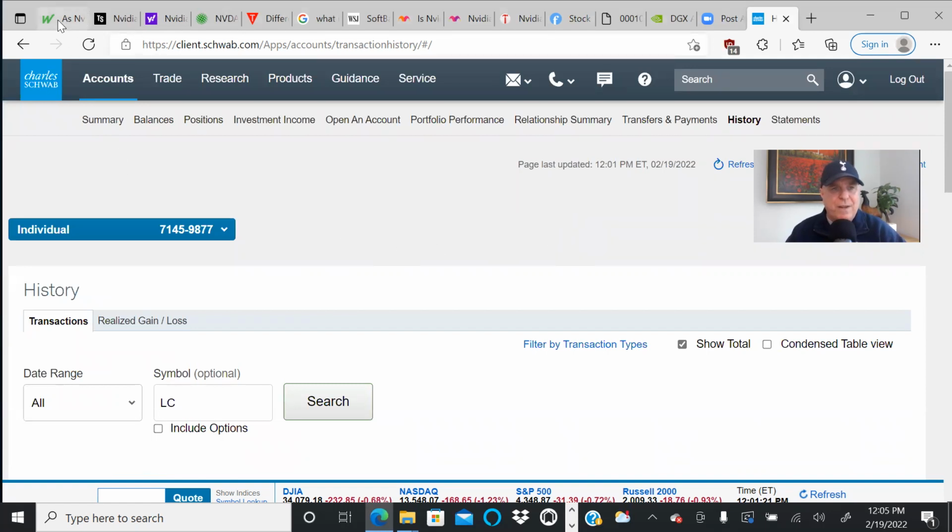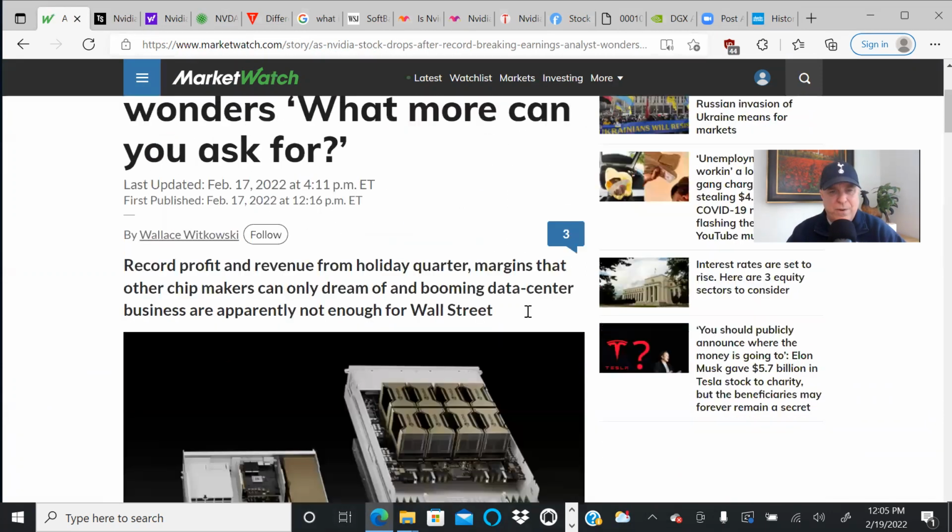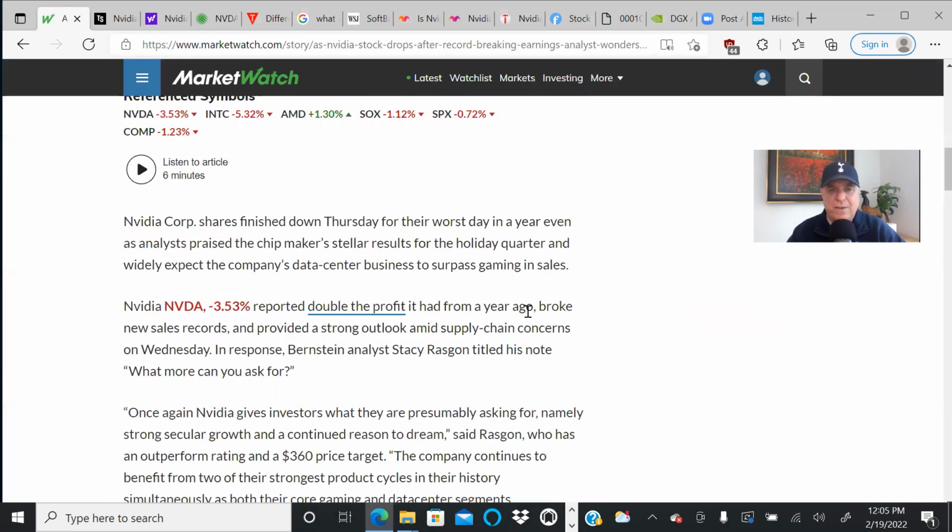So what just happened with Nvidia? Well, Nvidia stock drops after a record-breaking earnings. Analysts wonder, what more can you ask for? Like I said, it was a perfect quarter. There was no reason for that to go down in price, at least nothing that stood out immediately. But like I said, you always want to allow yourself the possibility that you could be wrong. Remember, stay humble. That's part of this. Do you want to be right or do you want to be broke? So you got to ask yourself these questions. And in my case, I always want to allow myself the opportunity to change my mind, and that goes in life in general, as well as the stock market.